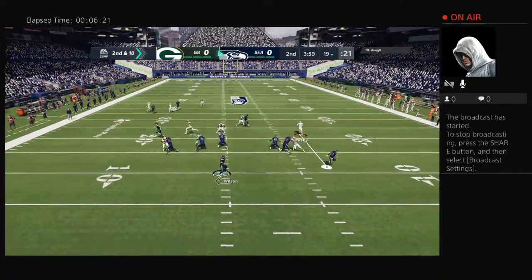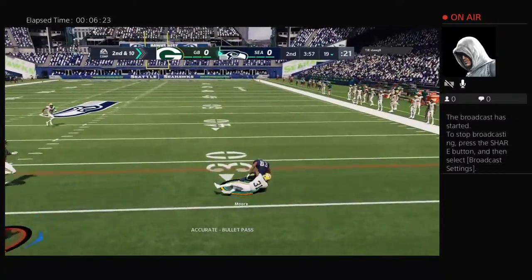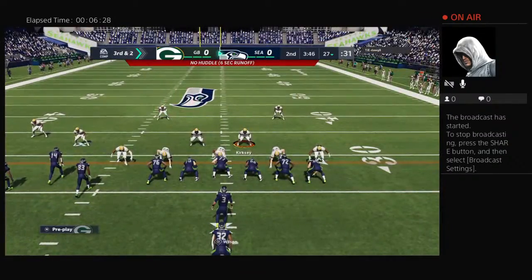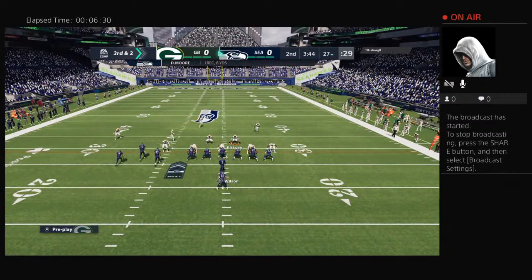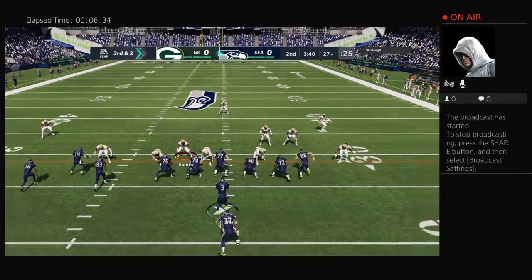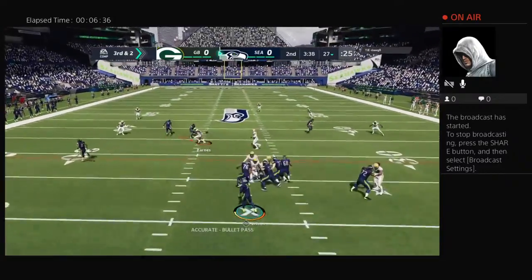To throw again. Wilson. Quick slant. Caught by Moore. This will be a gain of about 8 to the 27-yard line. That'll leave them with a 3rd and 2 coming up. They got 8 yards there. 3rd and 2. Now Wilson.